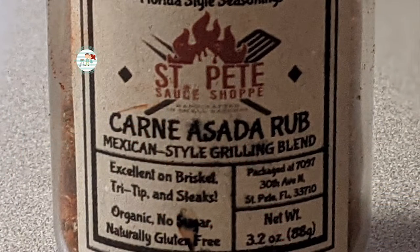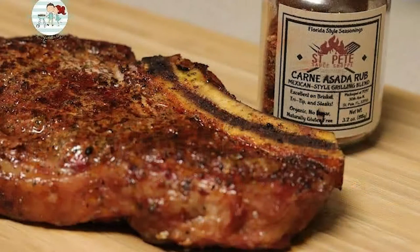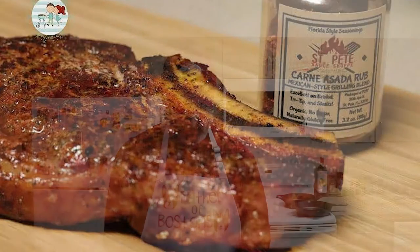Next one, carne asada rub. Amber, what have we used that on? We have used that on steak. We also made some Flanken style beef short ribs the other night, and we used that in the marinade and they turned out awesome.